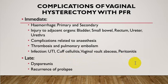Then late complications include dyspareunia, especially if we have done overzealous correction, too much of vaginal wall has been removed, because the space becomes narrow and the vagina becomes short. So a recurrence of prolapse also can occur, especially if we have not taken proper preventive measures and the vaginal vault has not been secured properly. That's why it's not only the removal of the uterus. More than the removal of the uterus, it is how we tackle the various supports of the uterus which keep the vault at its place.